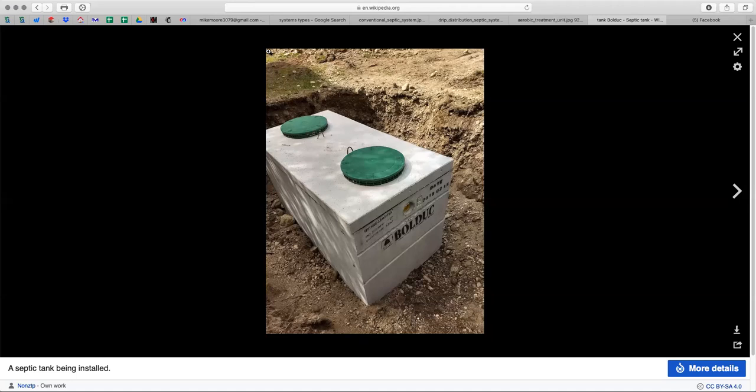Okay. So this is the basic idea behind a septic tank. Every now and then you'll see one that's yellow. Sometimes they've got some different fiberglass ones and things like that, but this is the basic idea. This is basically what you're always going to see when you're dealing with a septic system that's being installed. It's a concrete tank. It's going to have two ends. There's a divider that's going to be in the middle.